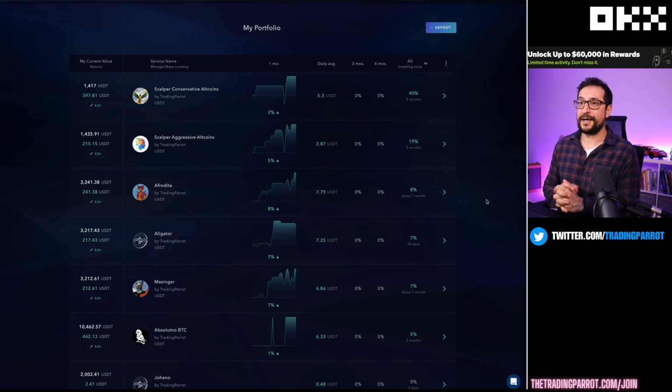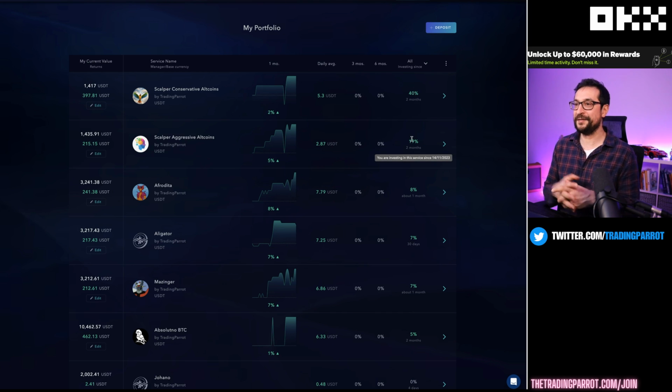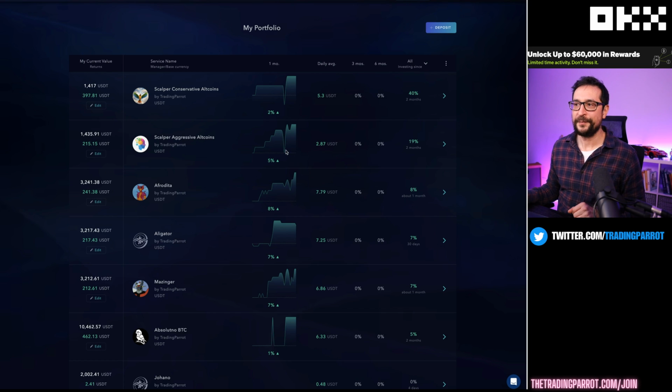I'm gonna give you an update on the performance of the bots. Scalper Conservative just made it to 40%, aggressive on 19. You might be wondering why the aggressive is doing less than the conservative. Well, that's because I had it too aggressive. We have this move here to the downside and I have to slow down the aggressive. Aphrodita is on 8% in the past month, Alligator 7%, Messenger 7%, and Absolute No running on BTC is on 5%. I just added to this whole equation a bot called Johano, which you can also copy.